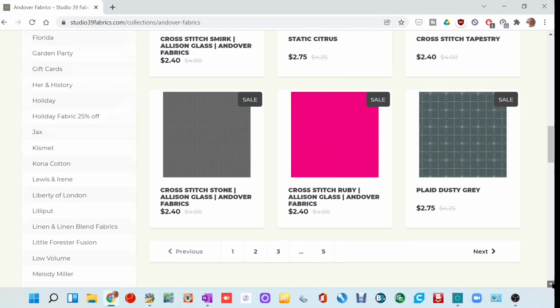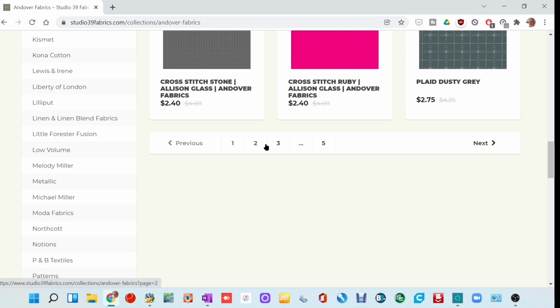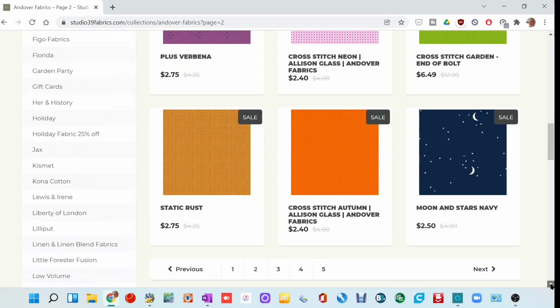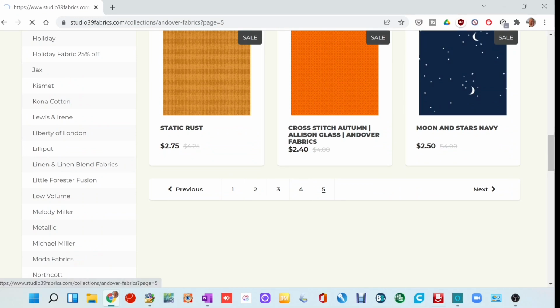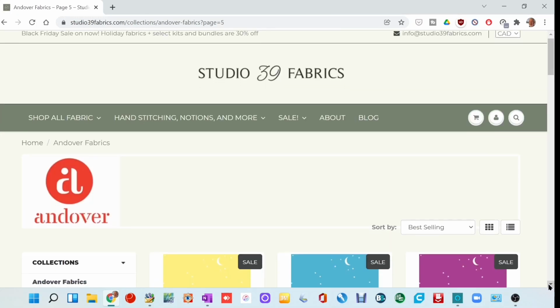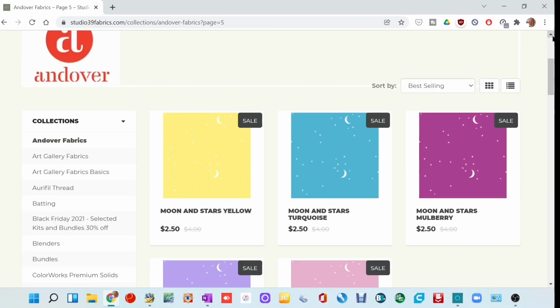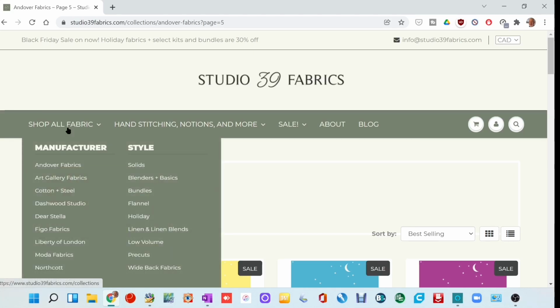Well, let's find what would be considered their regular price. It looks like all their Andovers are on sale right now. So I'm wondering if they are getting out of that line and getting rid of it. Yeah, it's all on sale. If you're into Andover fabrics and any of these are grabbing you, those prices aren't bad. $2.50 a quarter, so that's $10 a yard. That's pretty good. These are collections. Okay.